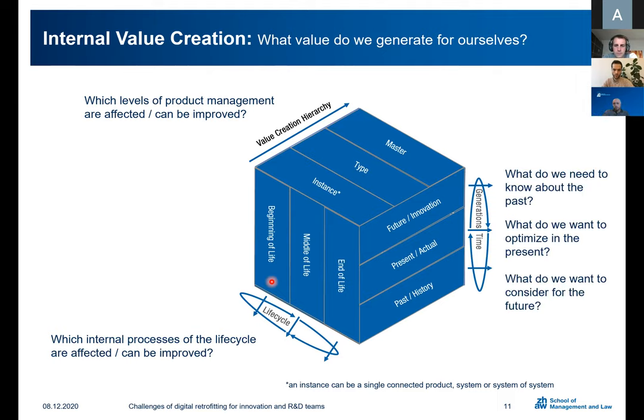Then the third axis that we have here is the time axis, or I like to call it the generations axis, because for all the instances, types and masters, as well as all the processes that you manage during the life cycle, you actually need to know how it was in the past. You need to know how it is currently. You need to monitor and steer the current performance, the current states. But you also need to know what you want to optimize in the future.